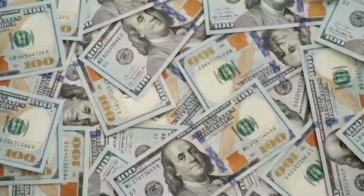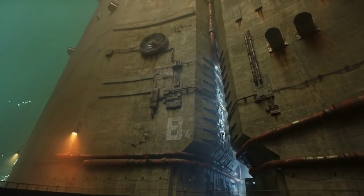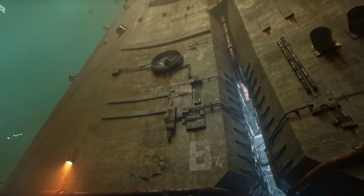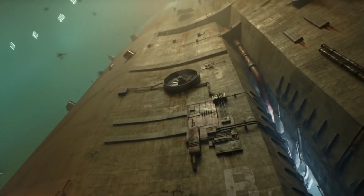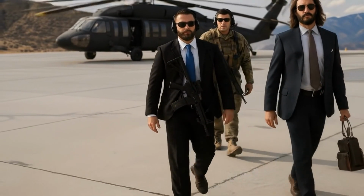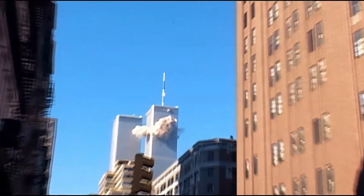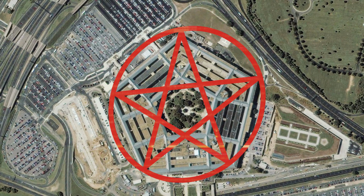From missing trillions that vanished overnight, to underground bunkers deeper than the public will ever know, the Pentagon hides secrets that would shake America to its core. What they don't want you to discover about Black Ops, buried reports, and the suspicious timing of the 9/11 attack could reveal the most dangerous conspiracy of our lifetime. One hidden in plain sight behind 5 concrete walls.